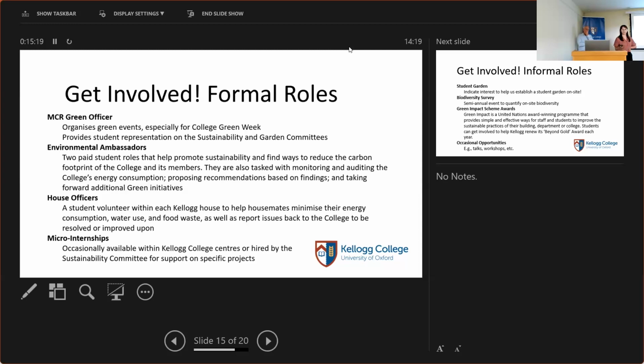So some ideas that I've been thinking along the lines of for the year include a clothing swap. We'd like to get a garden going, as we mentioned, in which enthusiasm and volunteers are going to be highly needed, and things of that nature.